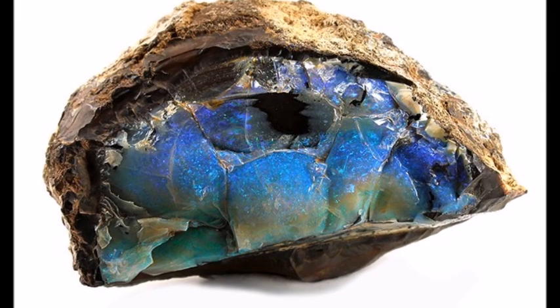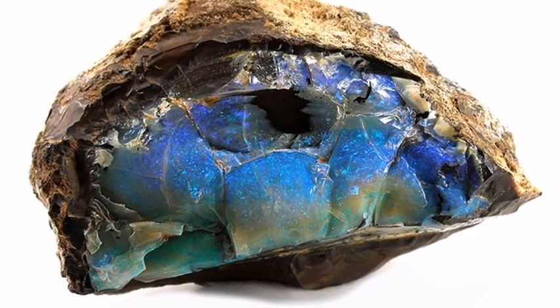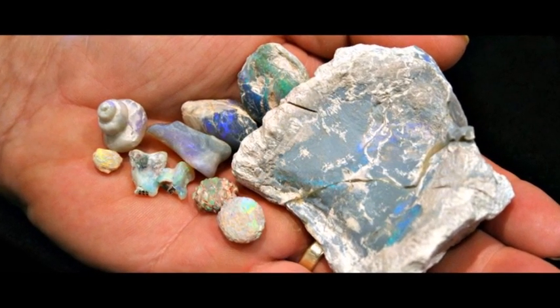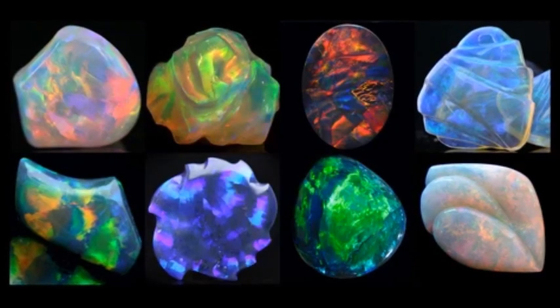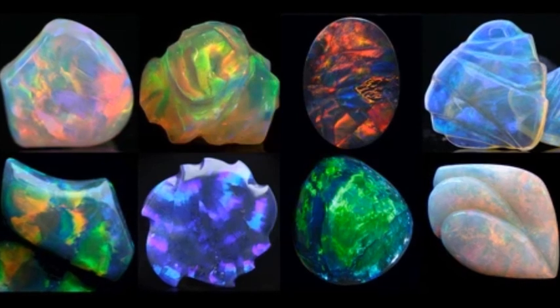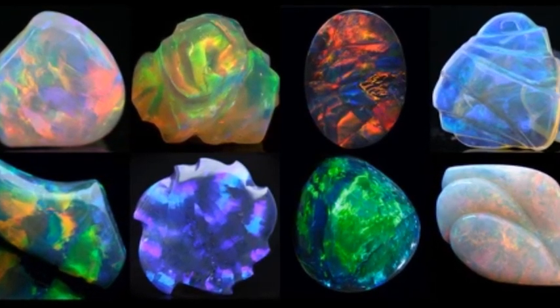However, not all petrified wood is considered opal. Sometimes, however, the fossil can be overtaken with the opal-like sheen or replaced with opal entirely. And for these reasons and many more, the opal will continue to be one of the most sought-after gemstones.